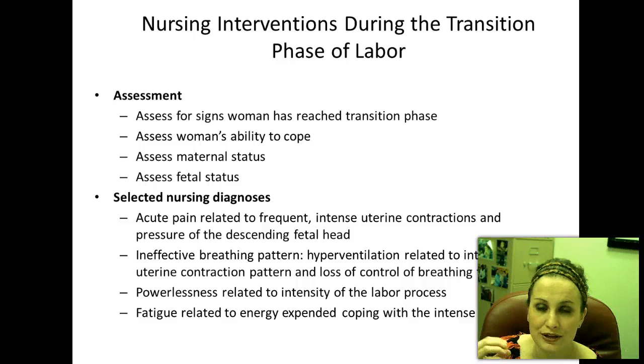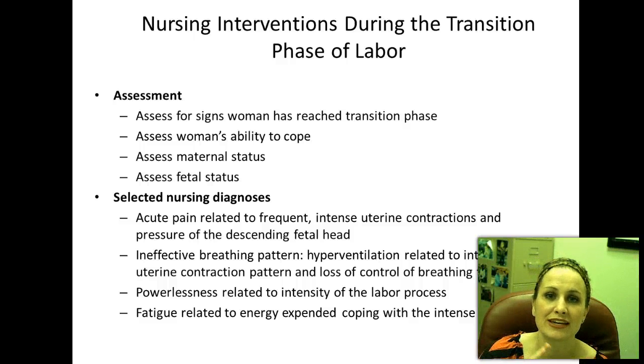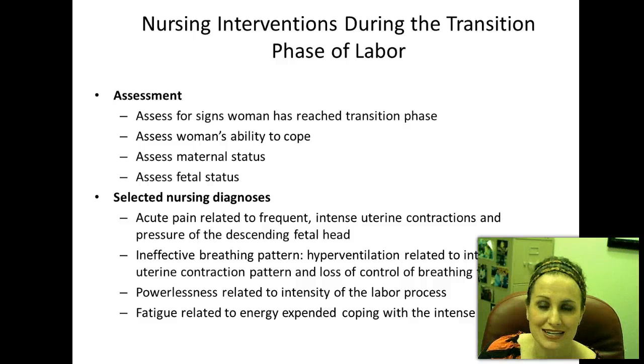Again, whenever you're thinking about contractions, there has to be a rest period in there. And that rest period is when the placenta gets perfused again, when that baby gets oxygen and blood. If the baby is not getting that, it's going to cause that stress to baby. So we're watching very carefully for that.